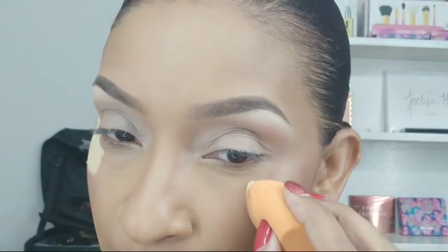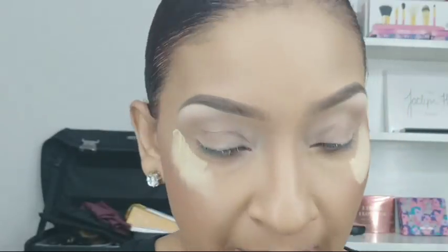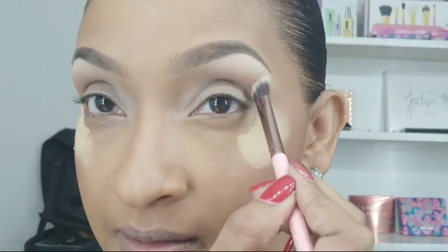I think I forgot there's one little thing that I need to do as I start to build my crease, just in case. I'm going to take a little bit of powder and place it on the outer corners just to prevent any fallout, because this is the first time I'll be working with these shadows, so I don't know if they give a lot of fallout. It means I'm probably going to have to reapply my highlighter and my blush. But getting back to the palette, I'm going to continue building the crease.